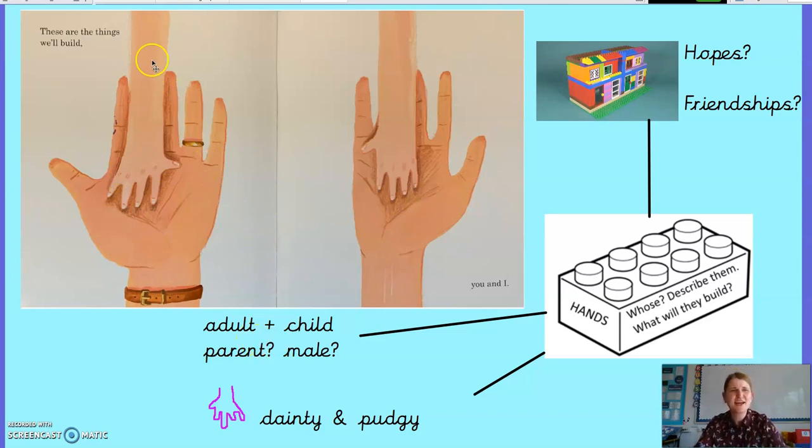So I've added that. In terms of describing them, again, I've already said these are quite broad and muscular. These hands, apologies for my little doodle down here, but I said dainty and pudgy. It really made me think of toddler's hands. I must admit, I thought they're probably a bit sticky. Toddler's hands normally are, but that's how I described them. And then in terms of what they were building, my first thought was, like Lego, are they going to build a model? Are they building something bigger, like a real house or something? And then I started thinking, well, what if it means something that you might not necessarily be able to see? Maybe they're building hopes for the future. Maybe they're building friendships with other people.